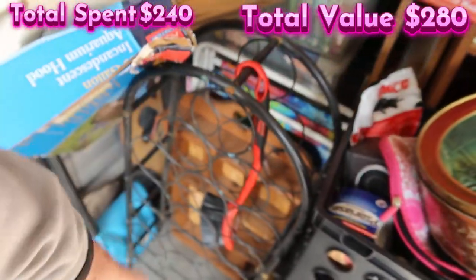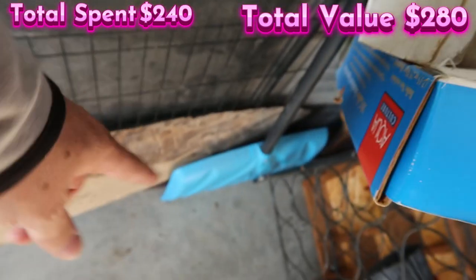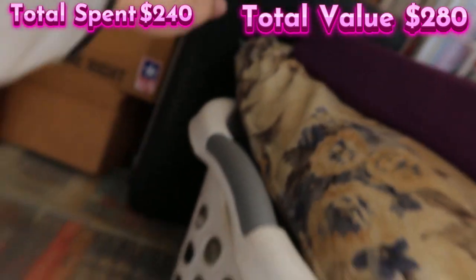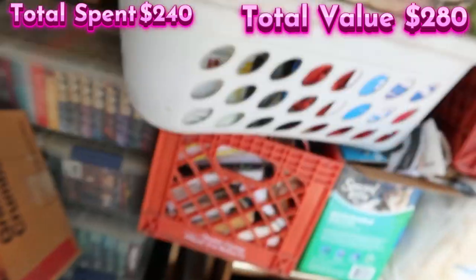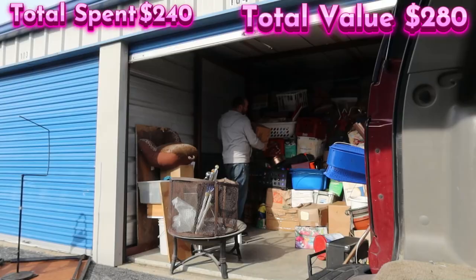Excuse me, a wine rack. A wine rack will get out of the way. Snow shovel. Some kind of briefcase right here. So we're going to get to all this and see what we come up with. See if we find any super valuable stuff.